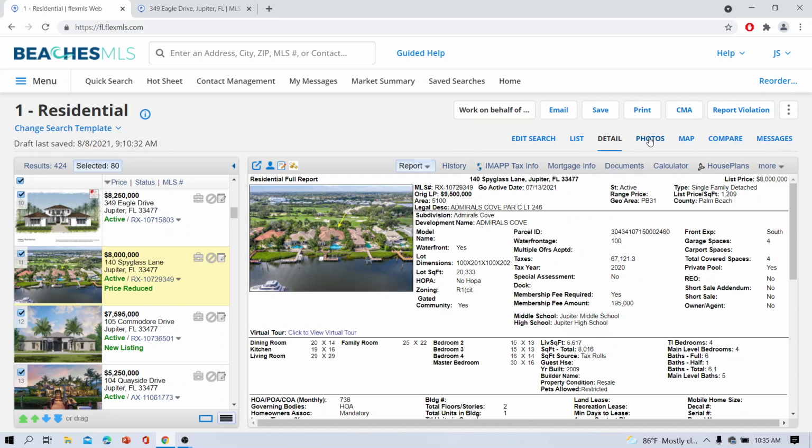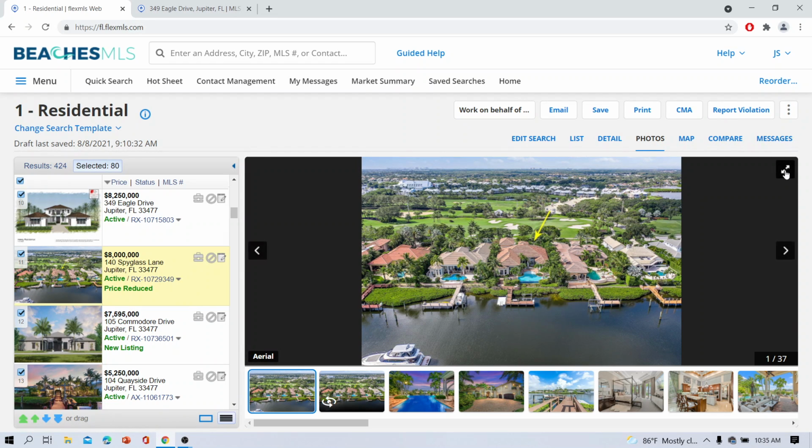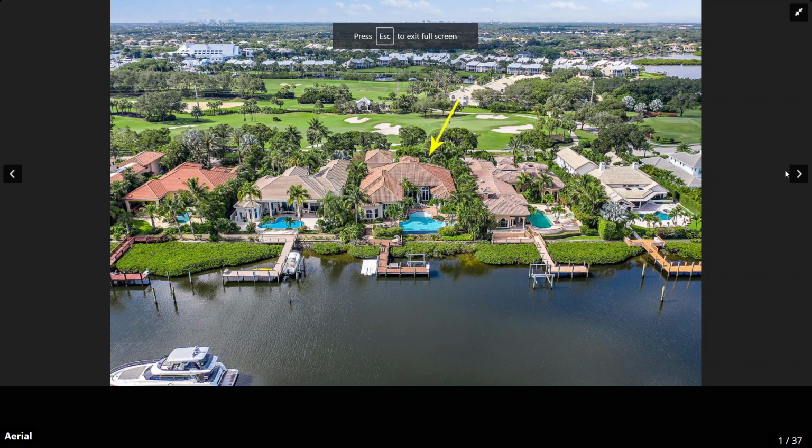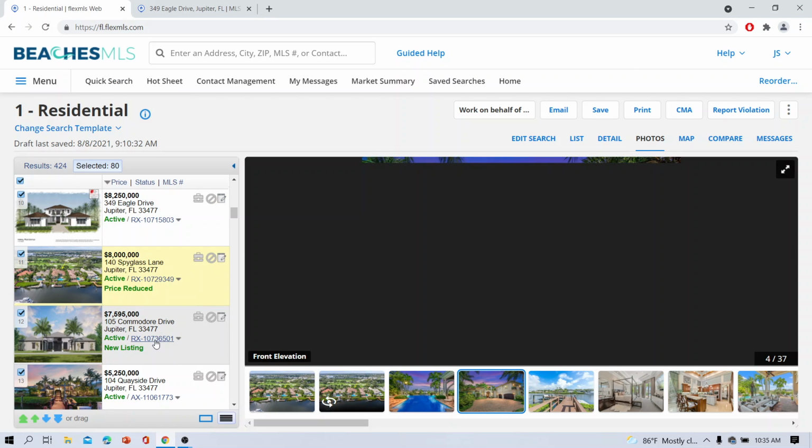Want to take a peek? Okay. A little too close to the neighbors, though, but you got your own dock. Oh, AT&T's too slow. Let's go to the next one.